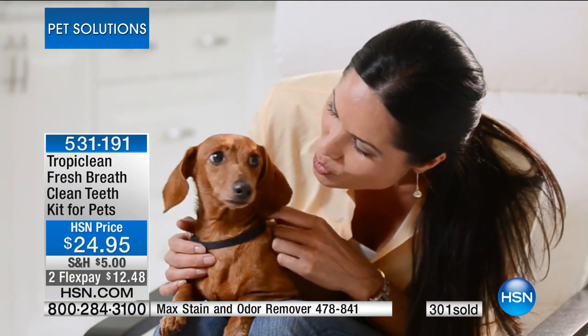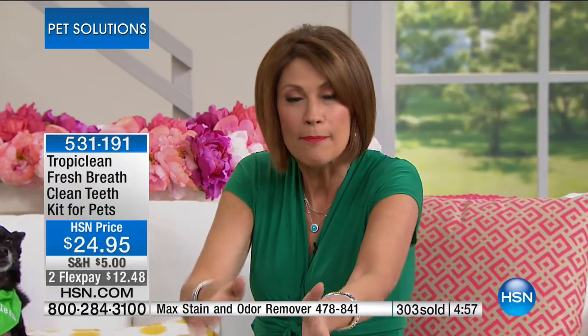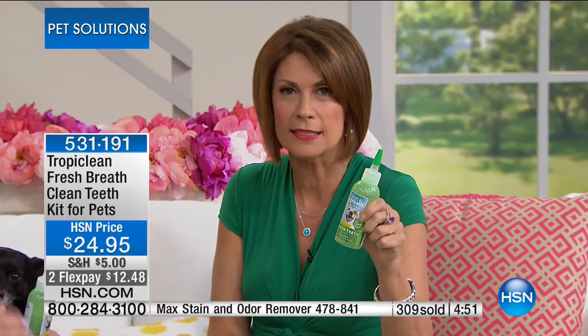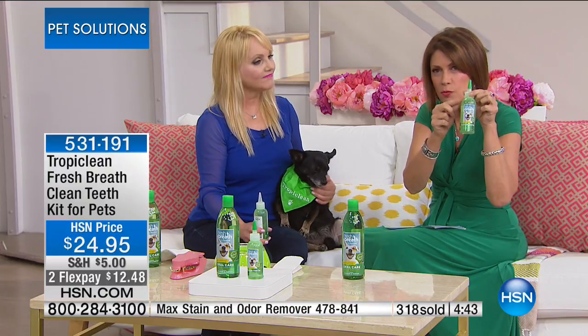When you can have a solution this simple, this easy, this effective at $24.95, and you're getting both of your products. And I will tell you, because you just use a little drop of this, this is going to last such a long time. I will bet you this lasts an entire year. Depending on how many pets you have, it just goes a long way. It's just one little drop.